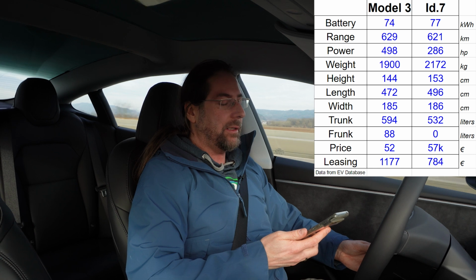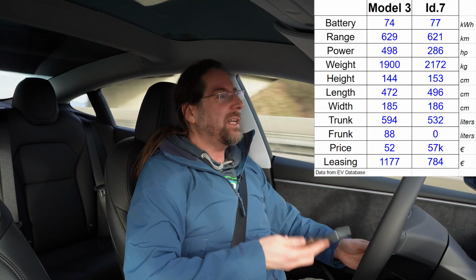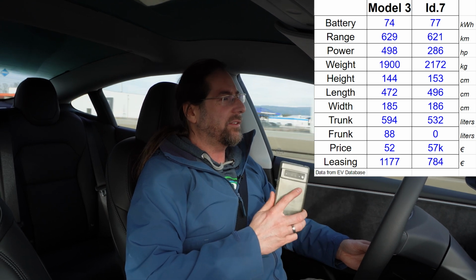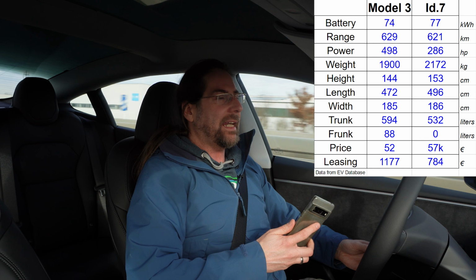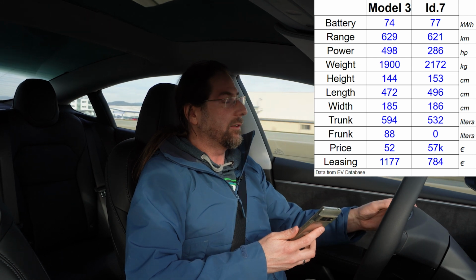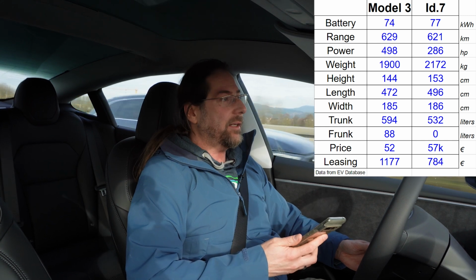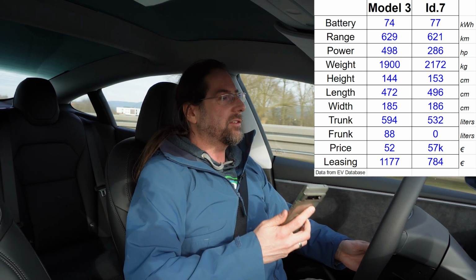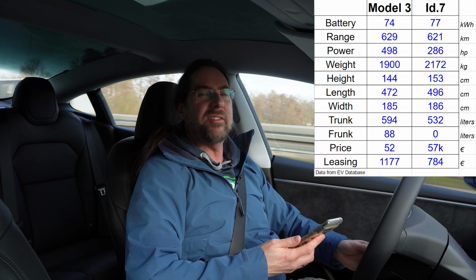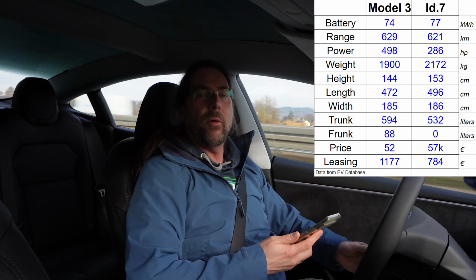Here we have a frunk with 88 liters. ID.7 doesn't have a frunk. Then the base price of the Model 3 is 52,000 euros, but except for tires and self-driving autopilot, everything is in the car. The ID.7 starts at 57,000 euros. And leasing, if you're leasing both cars at the starting price with 10,000 kilometers, 24 months, 0 euros paid up front, Model 3 is 1,177 euros right now. Can change. ID.7 is 784 euros.